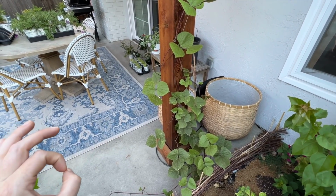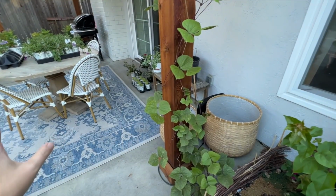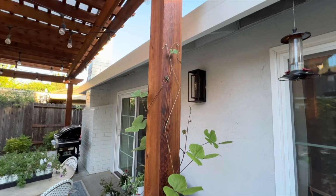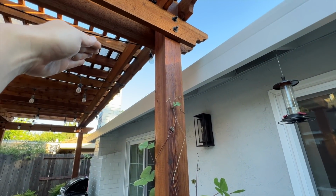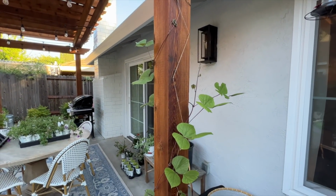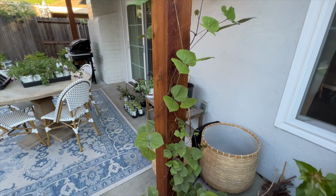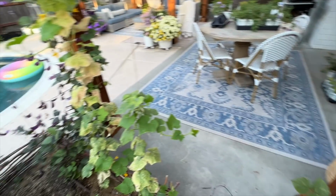It can get out of control. I know a lot of people in the South say it gets way too out of control and it starts growing up your roof and all that kind of stuff. For me, like last year, it got up kind of to the top of the pergola, but that was it. And then once we had a frost, it all died and I just pulled it all out, so it was fine. So if you have a similar climate like I do, this is a fantastic vine.